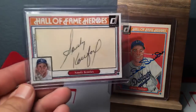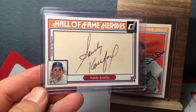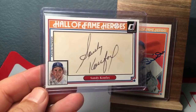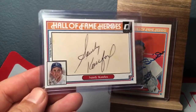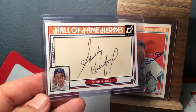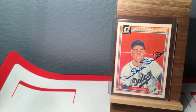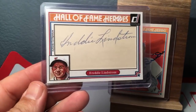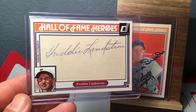I might have heard of this guy, Sandy Koufax. Just fits perfect. He did a really, really great job. And we used a standard frame size, so it wasn't like we switched it around. We kept the frame the same and I just sent him autographs that I thought would fit right. He sent me kind of a template, and I was able to use that to make sure that the auto would fit nice in the frame.